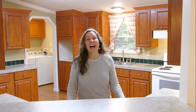Today I have a fabulous home to show you. There's so many features about this home and property. I know I'm going to forget something because it's just one of those houses I get really excited about listing. This is a beautiful home in 50 plus Meadowland subdivision. This is in the Otto area, which is just south of Franklin above the Georgia line.